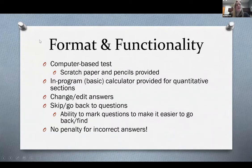Okay, so on to format and functionality. The GRE is a computer-based test. So if you go to take it in a testing center, they will provide scratch paper and pencils for you. There's a basic calculator program built in. Kind of think of the calculator function on your Windows menu. A very, very basic calculator is provided for the math sections. You are not allowed to use your own calculator. You've got to use the one baked into the program. You are able to change and edit your answers. You're able to skip questions and come back to them. So you do have the ability to look at a question and say, that looks hard.